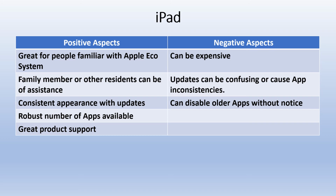Positive, they're great for people that are familiar with the Apple ecosystem, or if you're going to have a person help you on your iPad device, and there's people around that can give you the assistance. They're consistent in appearance with their updates, and they have a robust number of applications that you can use for many different things. Again, they have great product support.